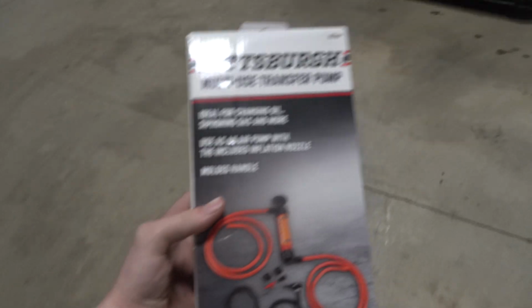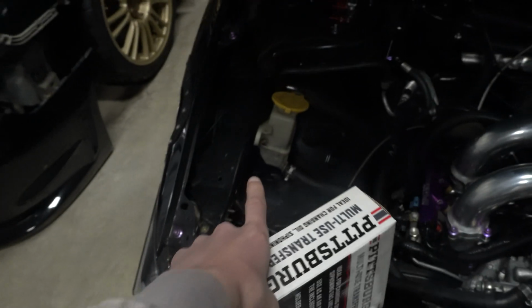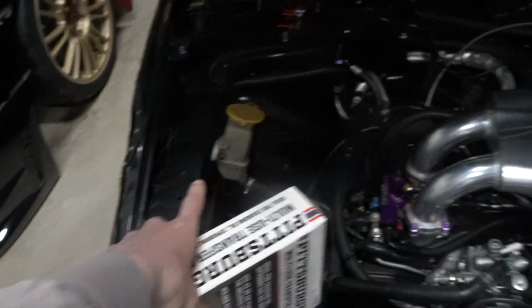Went to Harbor Freight and picked up a few things, and one of them is this transfer siphon pump, so we can drain all the fluid out of there, because if we disconnect these lines, it's just going to leak everywhere. So this way, using this, we should be able to remove this with little to no leakage.